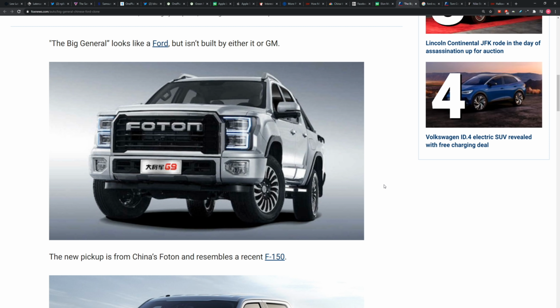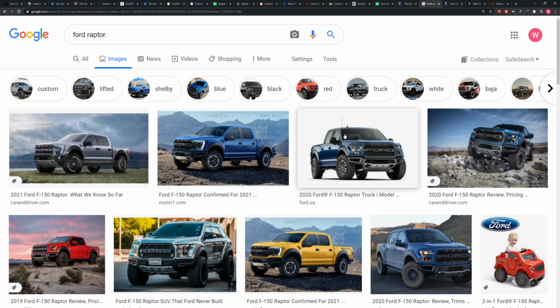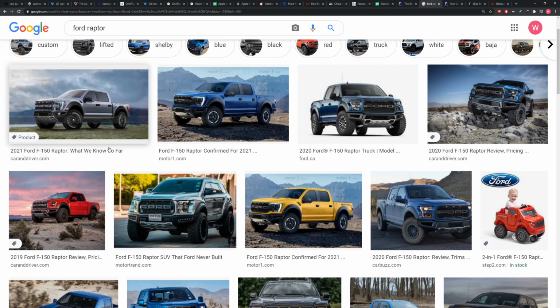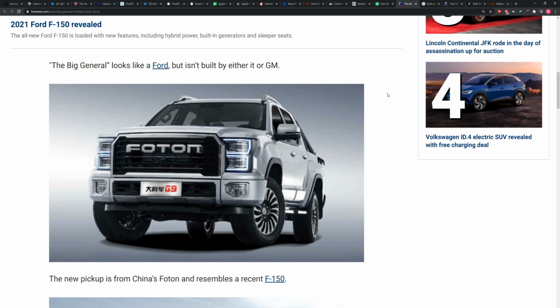What can I say? If you're used to a Raptor, for example, the rumor is that the next Raptor would be over 700 horsepower. And the current one, I think, is closer to around 400 something. So it's like half the power of the real Raptor. Which, I mean, you can put stuff in the back. It'll work. Is it just for looks?